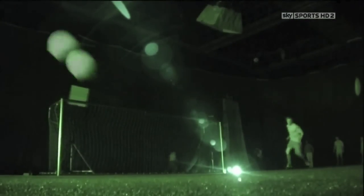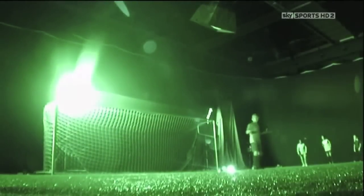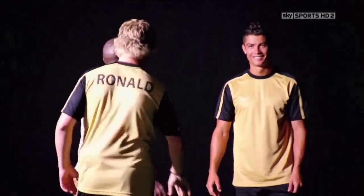So what does the night vision reveal? Ronald misses the ball by quite a way. Perhaps not that surprising. But can Ronaldo do any better? I hope to do once.